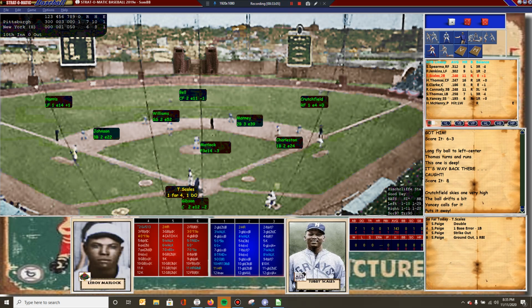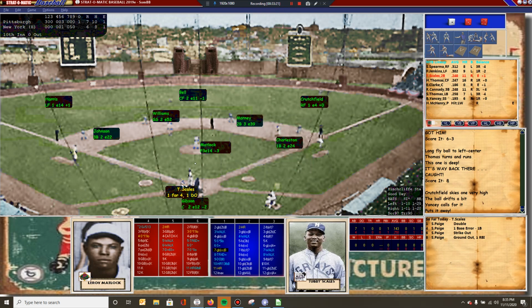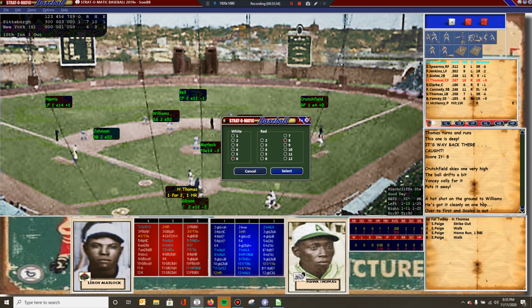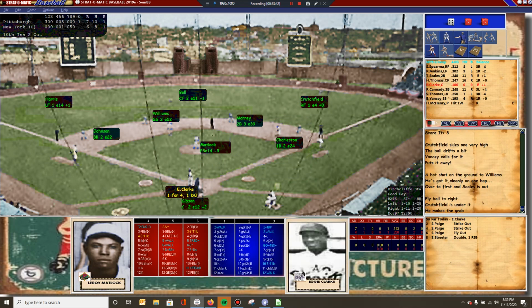It's 7-6 Crawfords. New pitcher in for the Crawfords is going to be Leroy Matlack. And here's Tubby Scales. He's 1-for-4 today. Has a double. Here comes a pitch from Matlack. That's going to be a little ground ball over towards Williams. He's going to make the play easily, and there is one down. Here's Hawk Thomas. 1-for-2, has a double, a couple walks. Here comes the pitch from Matlack. That's going to be a fly ball out towards Crutchfield, and there is two down.